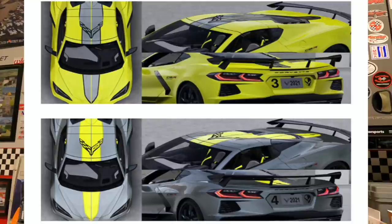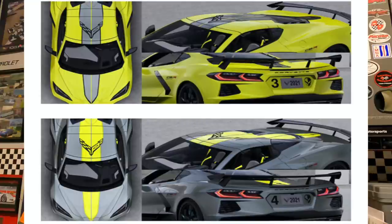So in the last 24 hours, over the course of the last day here in the Corvette world, the 2022 Corvette Visualizer went live. If you haven't seen it yet, I'll put some photographs down below, but Chevrolet is going to be doing two new Corvette racing liveries for the C8 Corvette for the 2022 model year. So they're going to have the yellow Corvette racing car as well as the gray Corvette racing car. I'll put some photos of those here, let you guys check those out. But if you go over to the Corvette Visualizer, you should be able to see those.